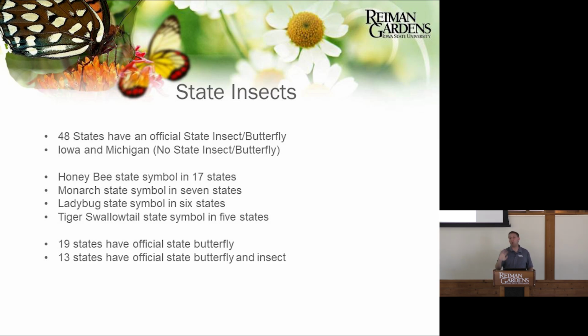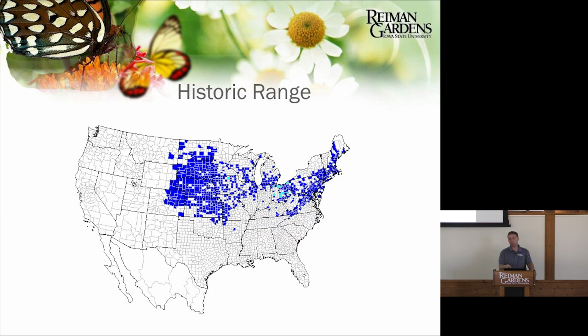I just want us to have one. We don't have to have 2. We can just have one for starters. I think our choice should be the Regal fritillary, which the butterfly had shown there earlier. Here is the Regal fritillary's historic range. The range right now is actually shrunk down quite a bit.